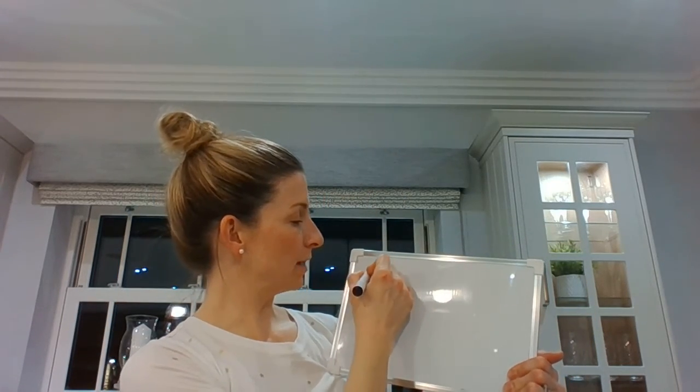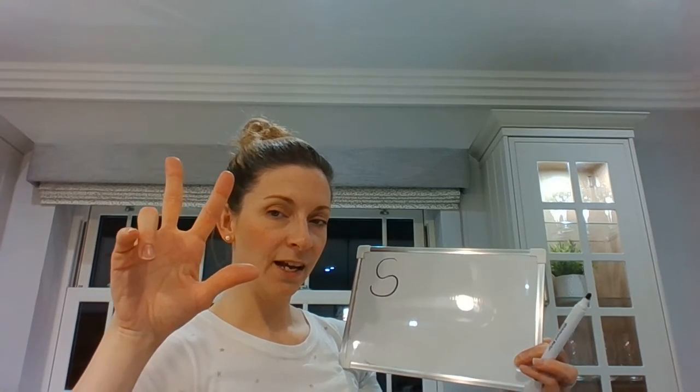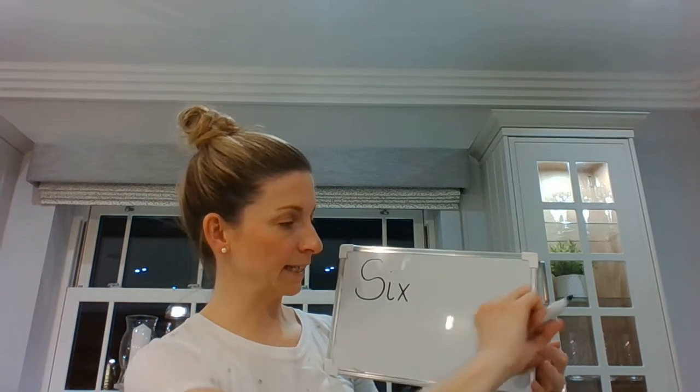Remember, we need our capital letters, our finger spaces, and our full stops. So what is my first word in my sentence? Are you ready? 6 rats in red hats. 6. So I need 3 sounds. Listen. Six. So I need a capital letter to begin my word 6. Six. Well done. And that's how we spell 6.